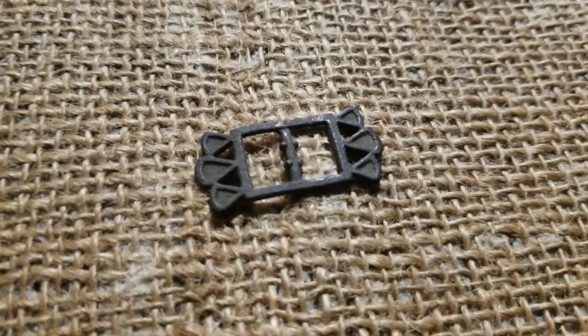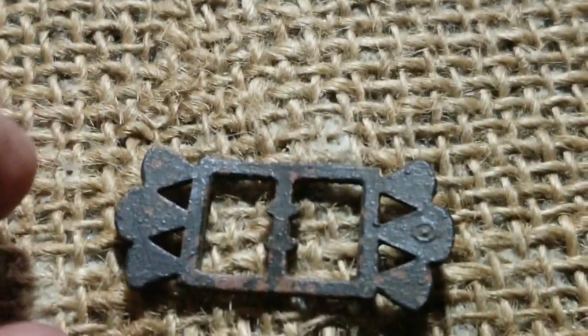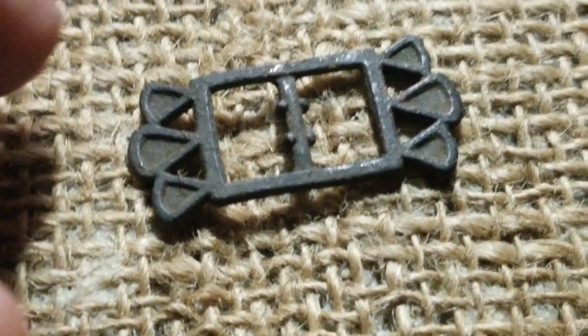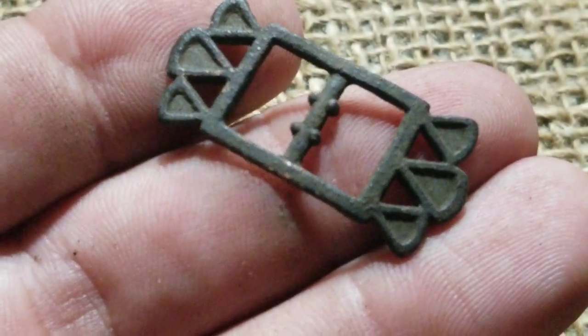This is the coolest little buckle ever. And I pretty much determined that this was probably a watch buckle for a lady's watch. Again, it has that Art Deco kind of design from the 30s, so would not surprise me at all, but absolutely my favorite piece of the day. So it was a fun little adventure out there.